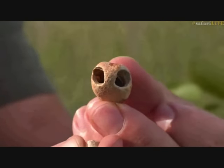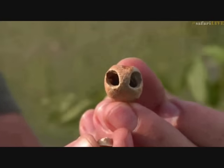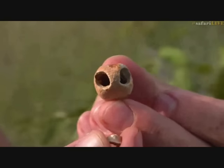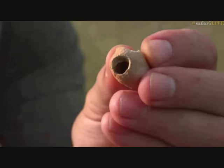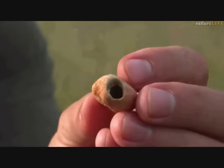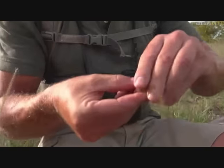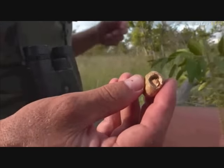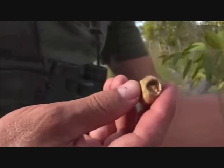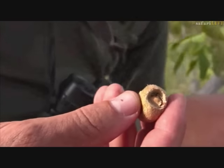Now this one is a 2-pip seed. You do get 3-pip seeds, and it's much the same as a 4-leaf clover. If you find a 4-pip seed, it's considered an incredible amount of good luck, and you can just see how much woody material is on that seed. A very well protected seed is a marula seed. Now, don't forget that these seeds have come out of the digestive tract of an impala, so they have already been through a system once.